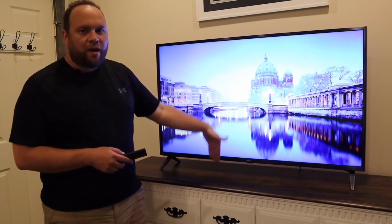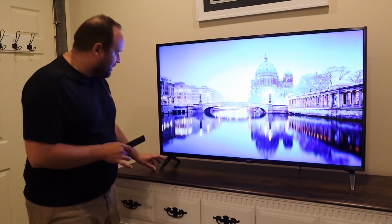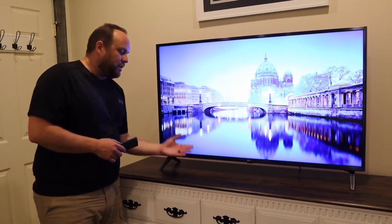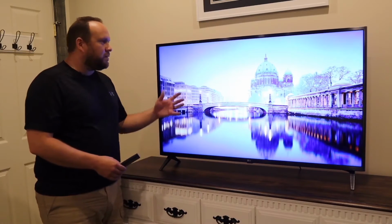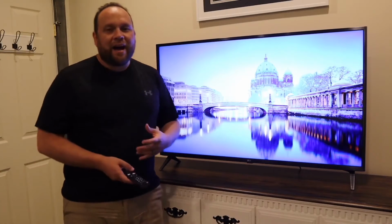And it is a downward type of audio. So the good thing about it is this is mounted up a little bit higher than a lot of your TVs. And because the sound does point downwards, it bounces off like that and goes into the direction of where you're watching, or maybe bounces off the wall and kind of helps project it out. But it is plenty loud for you.